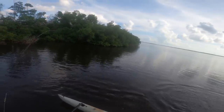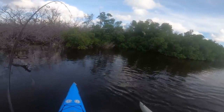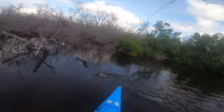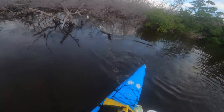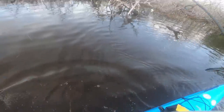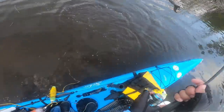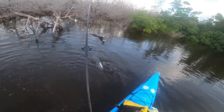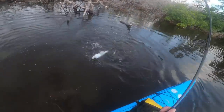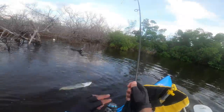I gotta figure out how to get them over here to land them. Get away from that rope, get away from the tree. Rope, get over here, get on this side. Nope, you don't get to go that way. Oh, no, anchor. Oh, rope. All right, be done. I've got other fish to catch.